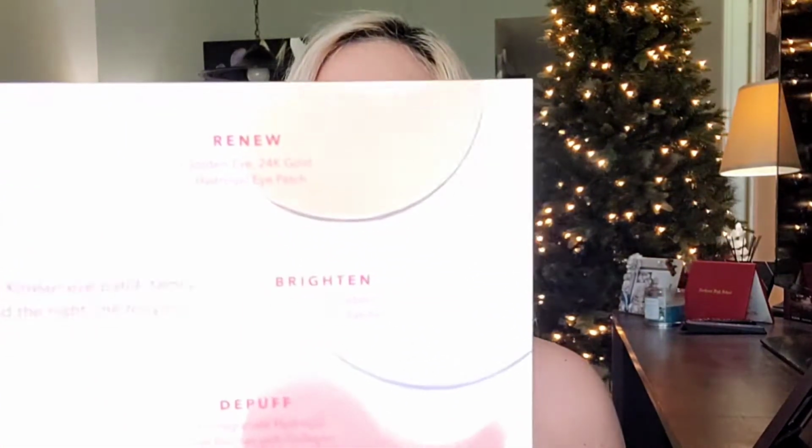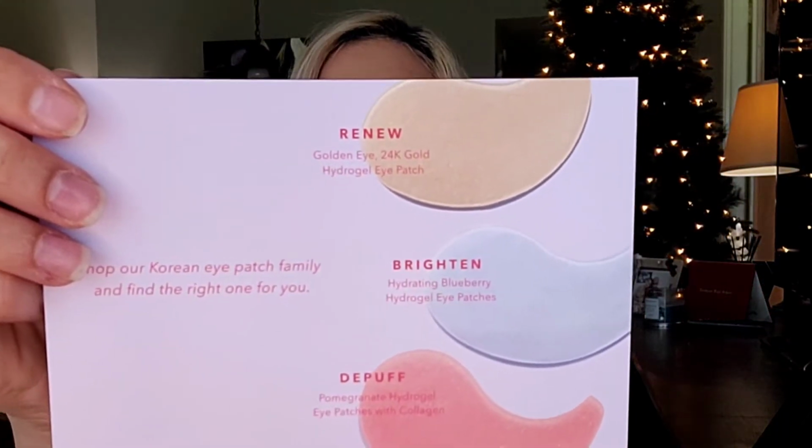And the next one is actually talking about the Korean eye patch family and how to find the right one for you. So here it is telling you how to renew, brighten, and de-puff. So it's telling you which ones they have for those issues, and so you can actually purchase the one that you need. And oh my God, they actually sent me four beautiful packages for me to try out.